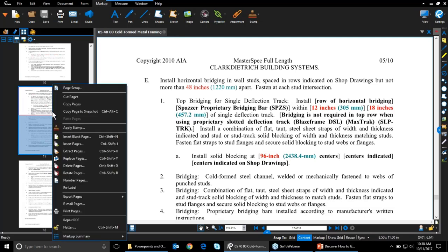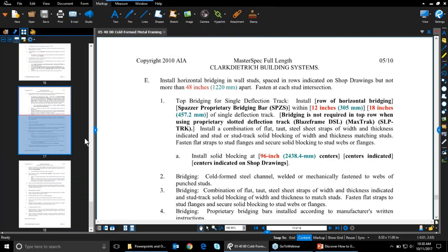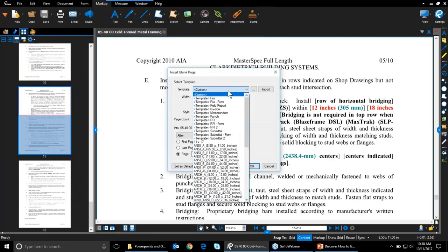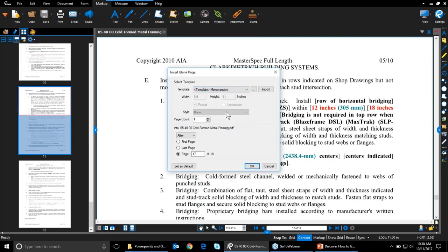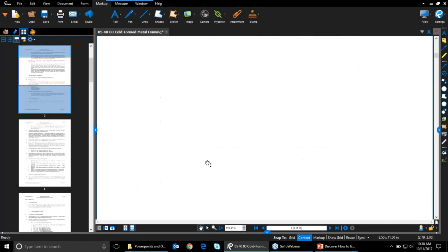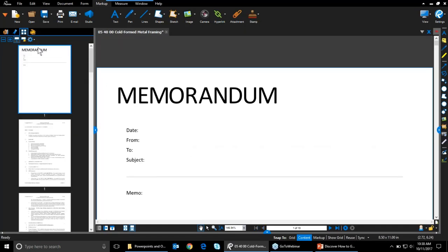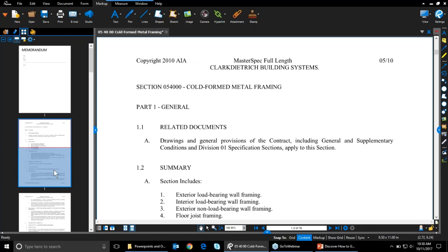Now with a right click, you'll notice I've got quite a few different editing options here. We can insert blank pages or throw some pages at the top. Maybe there's a cover sheet for this specification. Insert pages would allow us to choose that cover sheet here. Or to insert a blank page, we could even choose from one of the templates that's built in. So maybe throw a memorandum template after the first page. Here we go. Throw that in and send this off. Okay. Or move it up. Maybe it's supposed to be before the first page. There we go. We just dragged and dropped it up.